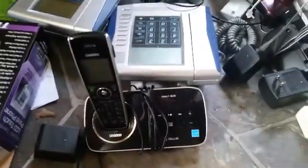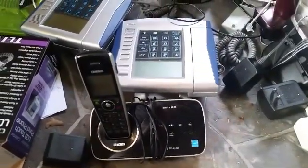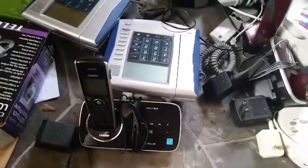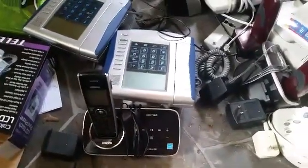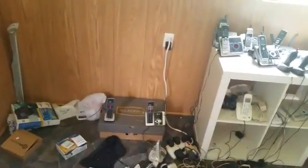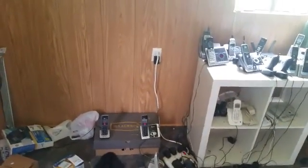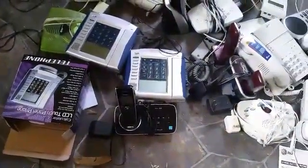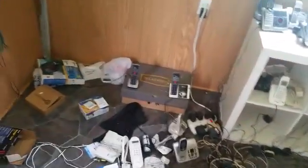Hang on a second. It is the Uniden D3280-2. This one came from the eBay. And I need the first handset, charging cradle, and AC adapter soon, because that one's just the second handset. Can't do much about it.